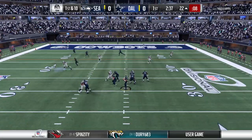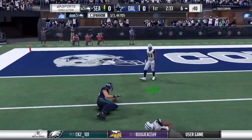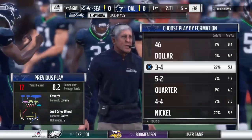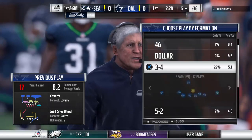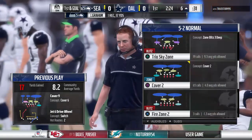Throw now on first down. That is caught at the 7, and he will be brought down at about the 6-yard line. That one good for 17 yards, and now they've got it first and goal.